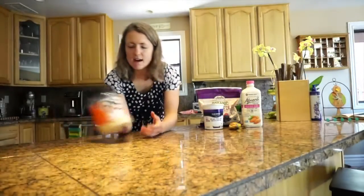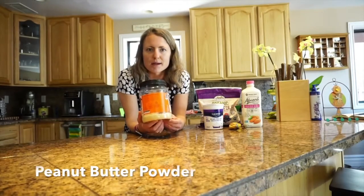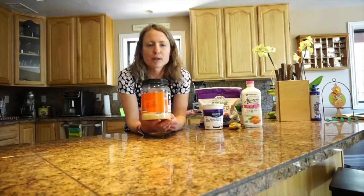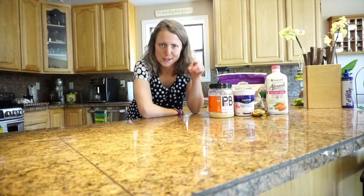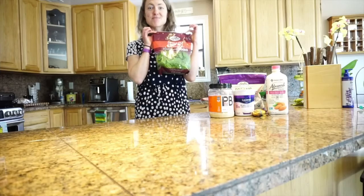So finally, I always add just a couple scoops of peanut butter powder because it tastes delicious, and it's also full of some good protein that provides building blocks for my cells to do all the work that they have to do every day. So you might be thinking, Miss Sarah, why did you call this a green smoothie surprise? There's one more really important ingredient. Spinach!